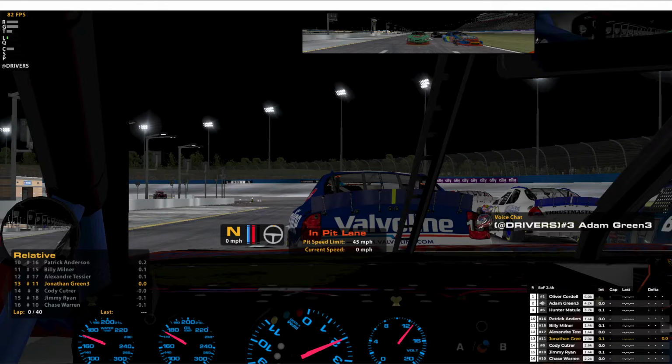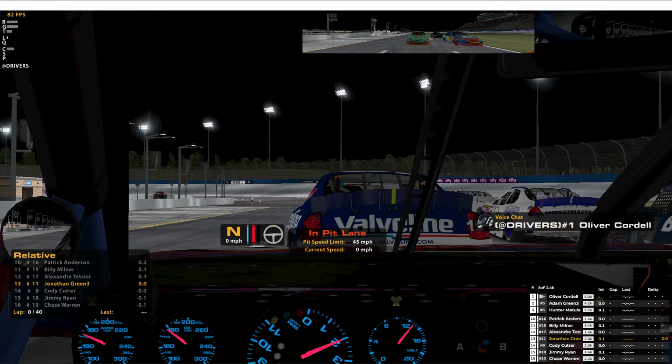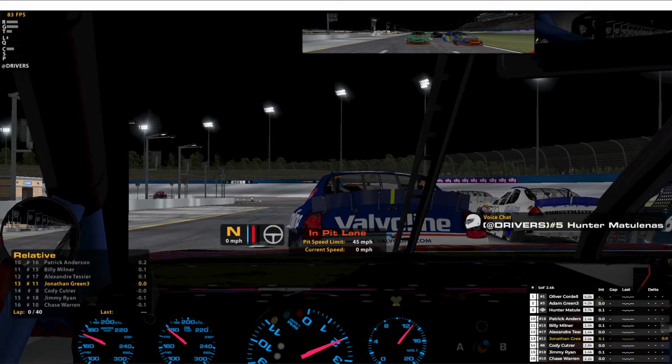Can I get a radio check? Gotcha. The air temp is 78 Fahrenheit, 40 laps. Good job, Oliver. Thank you. Yeah, I didn't even think a 2 was possible. Okay.